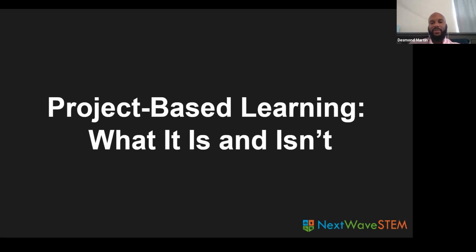But this idea of project-based learning, and for some of us, defining that as problem-based learning, it's important to understand that it has a very, very traditional methodology or a very different methodology than what we would see traditionally in our classrooms.